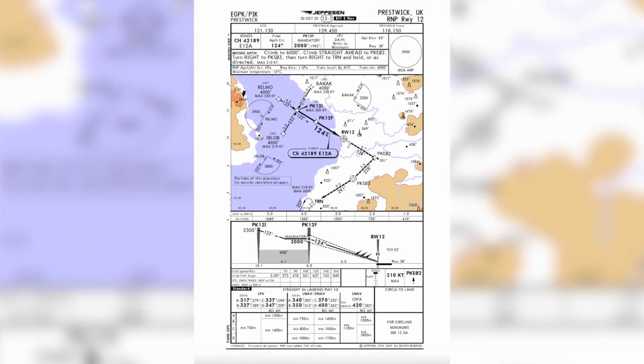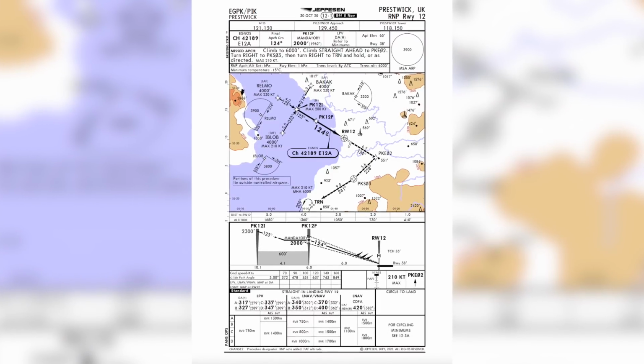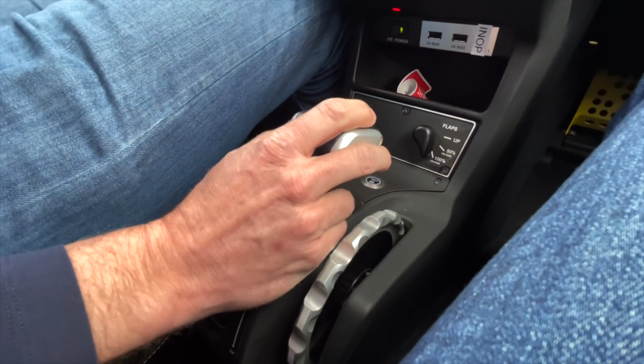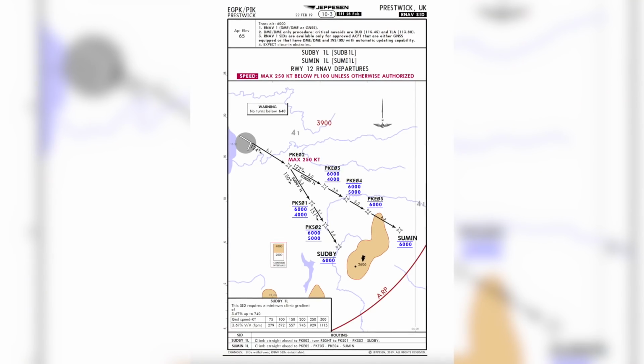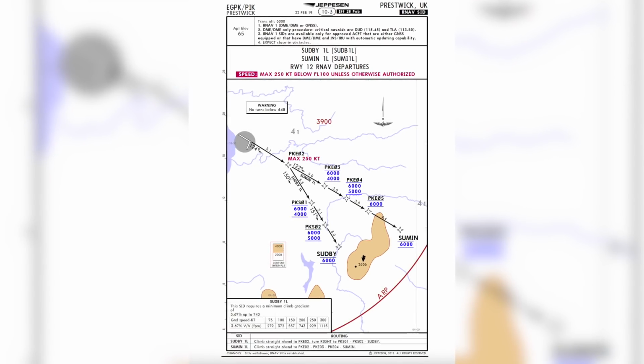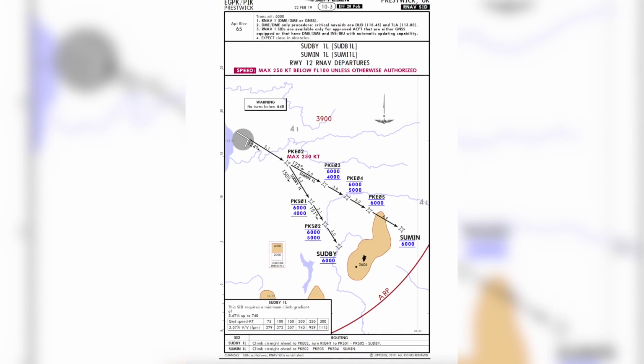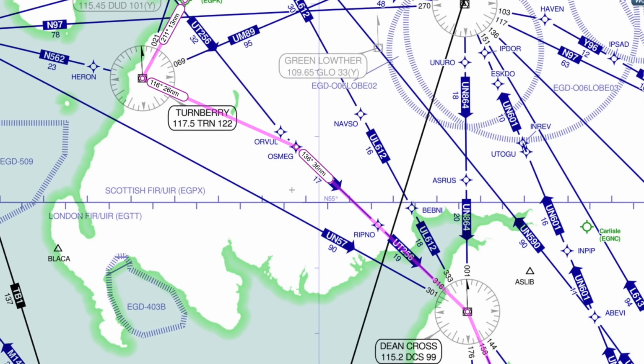At the start of the video, you see us fly a full missed approach, which is fully coupled with the autothrottle and autopilot system. We wanted to do this for currency and it worked out really well. For us to then join the airway from Turnberry, there's no standard instrument departure as such. We'd have had to have departed straight from runway 12 with the Sudbury 1 Lima.